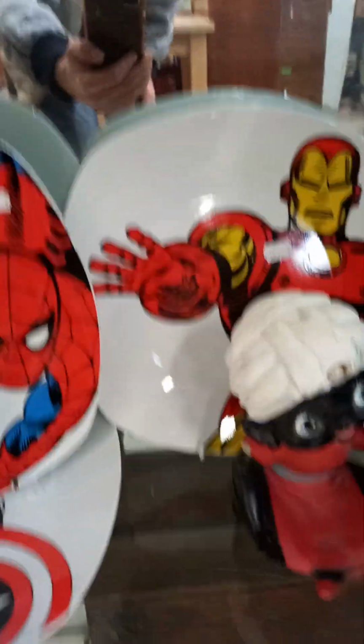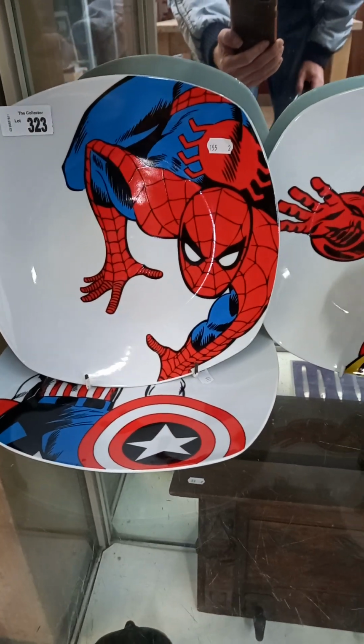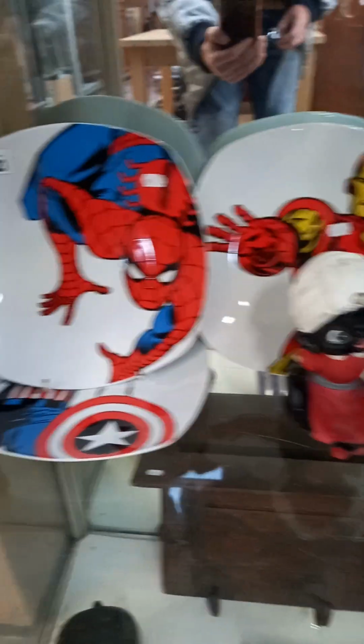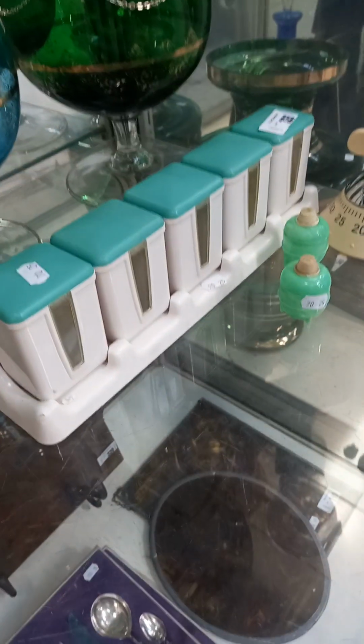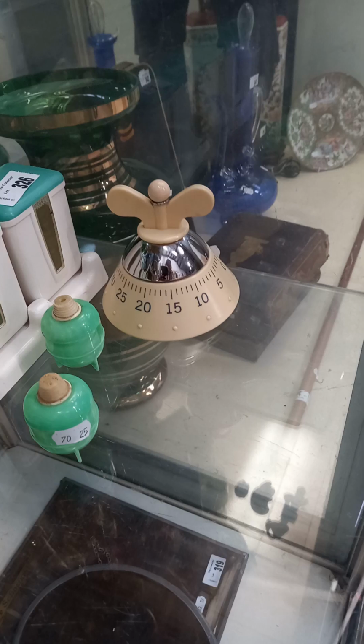These are pretty cool. The modern cabinet plate, Spidey, Iron Man, and the Captain. They made it for Australia by a company called Zak, all Marvel licensed. Good things, quite large they are. Some little kitsch figures. Italian sort of novelty oversized colourful brandy balloons with the jewelling and the chains. Another nice little spice canister set with the plastic salt and peps and the little Alessi timer.